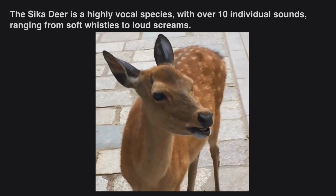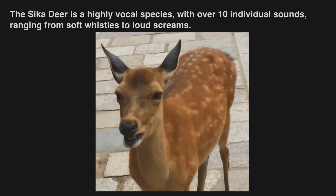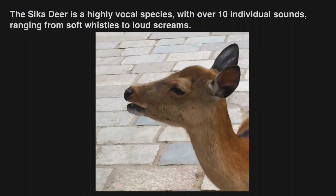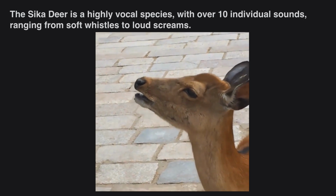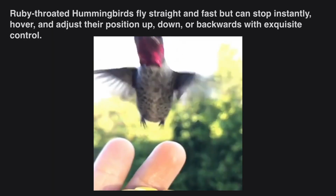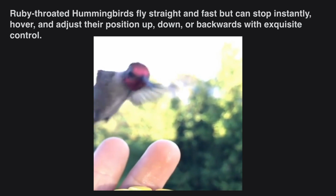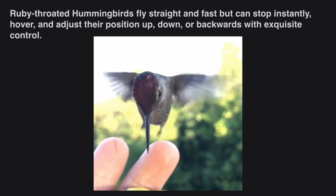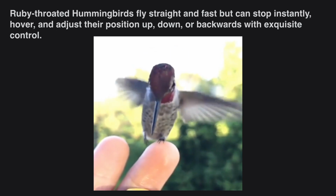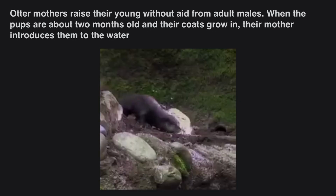The sika deer is a highly vocal species, with over 10 individual sounds, ranging from soft whistles to loud screams. Ruby-throated hummingbirds fly straight and fast but can stop instantly, hover, and adjust their position up, down, or backwards with exquisite control. Otter mothers raise their young without aid from adult males.